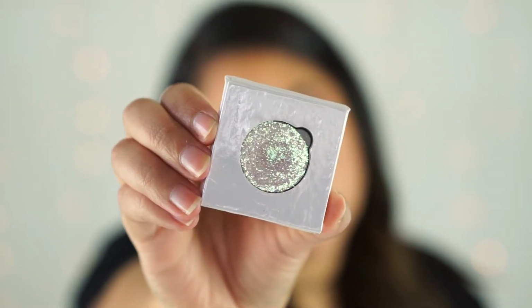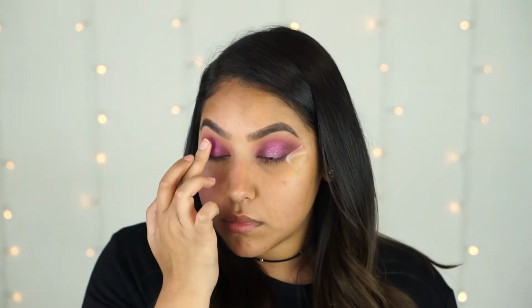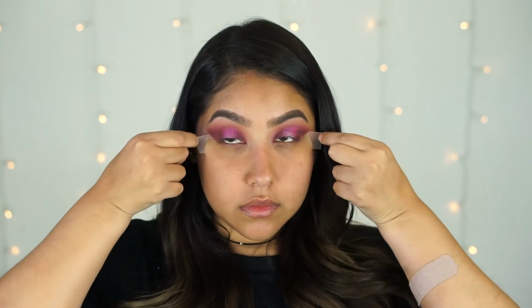Now I'm going in with this Glitter Eyes Pressed Glitter. I wish I had the name for you guys. I can't find it anywhere, but I am just taking it with my finger and applying it to the dead center of that halo eye, and it's just gonna make this eye pop even more and look super sparkly. I'm obsessed, guys. I will definitely try to find the name of this glitter down below.